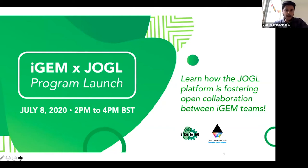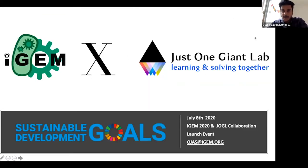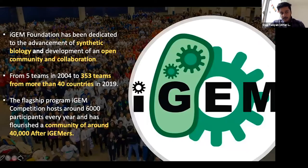So today's event is the launch event for the iGEM 2020 and JOGL collaboration, towards sustainable development goals particularly. And I would just like to briefly talk about how iGEM Foundation has been dedicating its mission to advance synthetic biology and to build an open community that can collaborate to solve the most pressing issues of mankind.